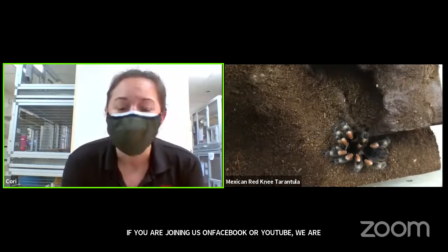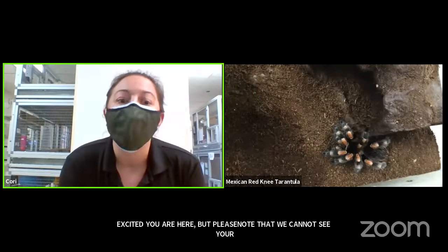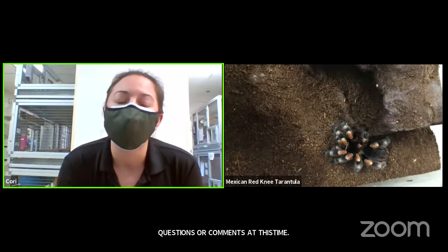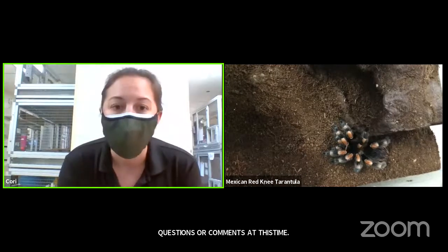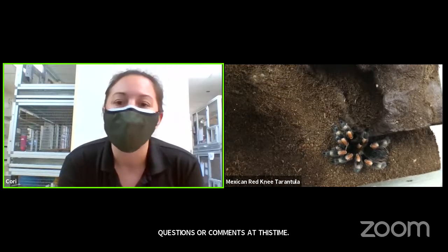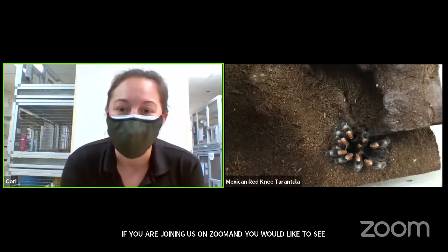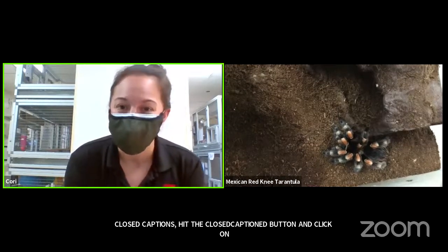You also see Liz is holding our camera over our animal's enclosure. Our Mexican red-kneed doesn't have to participate. If she wants to, she can go hide. She can move somewhere else, and we're giving her that option. I'm gonna go ahead and turn it over and see if anyone has any questions.